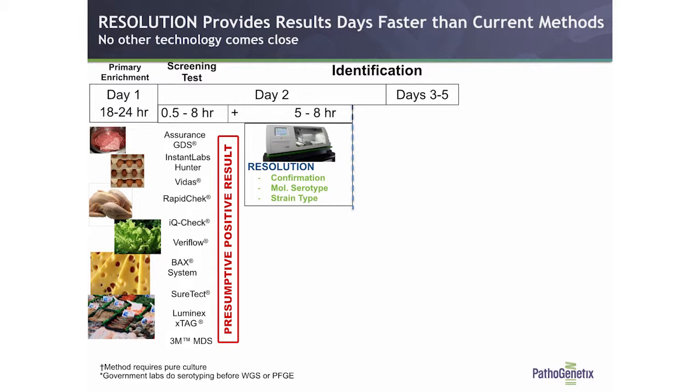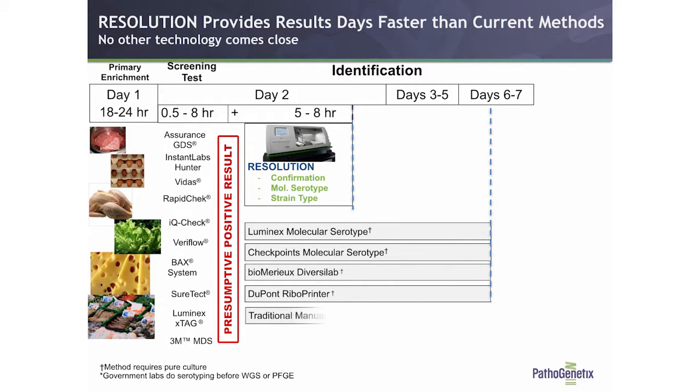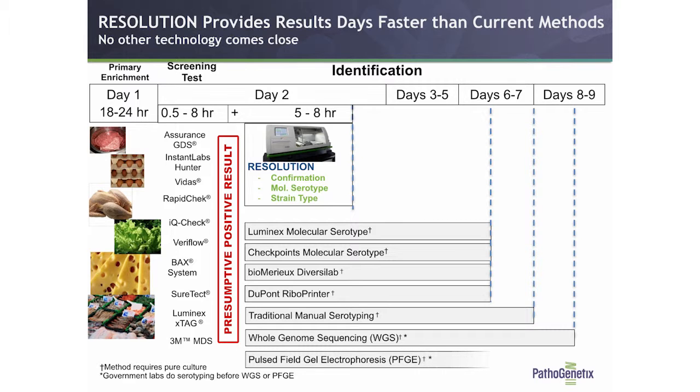All other identification and typing technologies require a pure culture isolate, which can take 3 to 5 days to obtain. Many of the molecular methods of identification take about 8 hours to generate results after the pure culture isolate is available, which correlates to day 6 on the timeline. Other methods, such as traditional serotyping, whole genome sequencing, and pulse field gel electrophoresis, are highly manual, require specific technical or bioinformatics expertise, and can take up to 9 days according to FDA protocols.